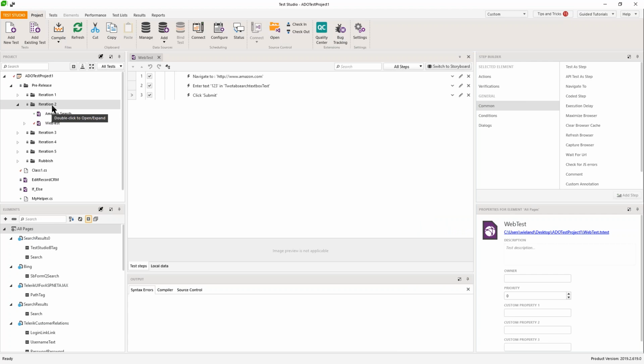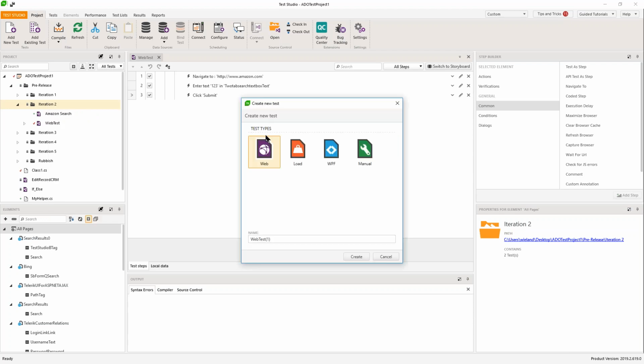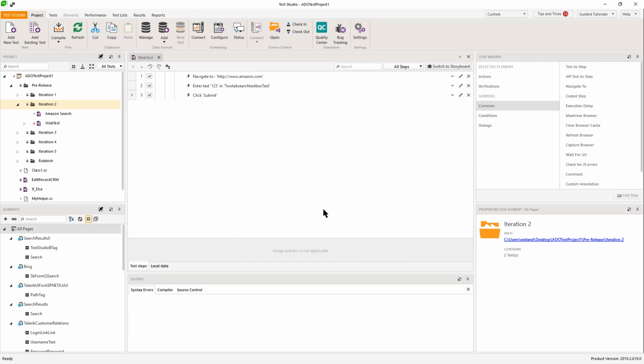So what we're going to be focusing on today is really how some of our most productive customers use Test Studio for easy teaming and collaboration between developers and testers. So to begin, we're going to create a basic test here, something that should be pretty recognizable to everyone, I hope, called the Amazon search test. And we're going to go ahead and open up that test to start it up.